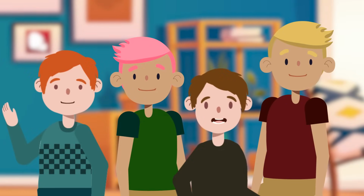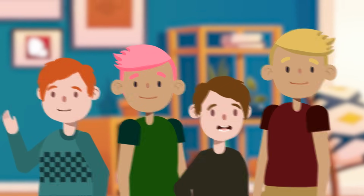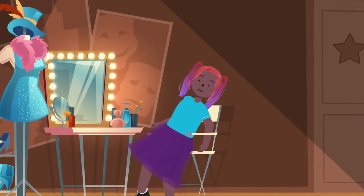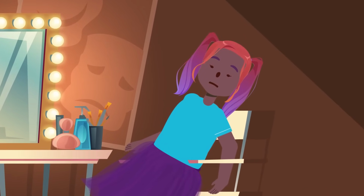The answer is 4. 1 redhead, 1 pink-haired, 1 brunette, and 1 blonde. Lisa was a famous top model. She was found unconscious in her dressing room during a photo shoot and taken to a hospital.